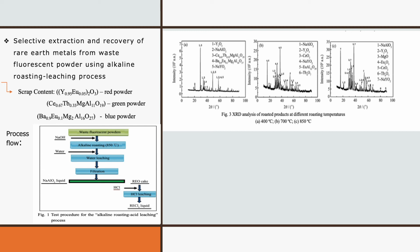In Figure 3a, at the low temperature of 400 degrees Celsius, the characteristic peaks of 1 and 5 are associated with the formation of yttria and sodium yttrates from the decomposition of the red powder. In Figure 3b, the temperature rises to 700 degrees Celsius, and we can see that the green powder decomposes to give terbium 3,4 oxide, europium aluminate, and cerium oxide. When the temperature rises to 850 degrees Celsius in Figure 3c, diffraction peaks are associated with the formation of europium 3 oxide and magnesium oxide compounds.